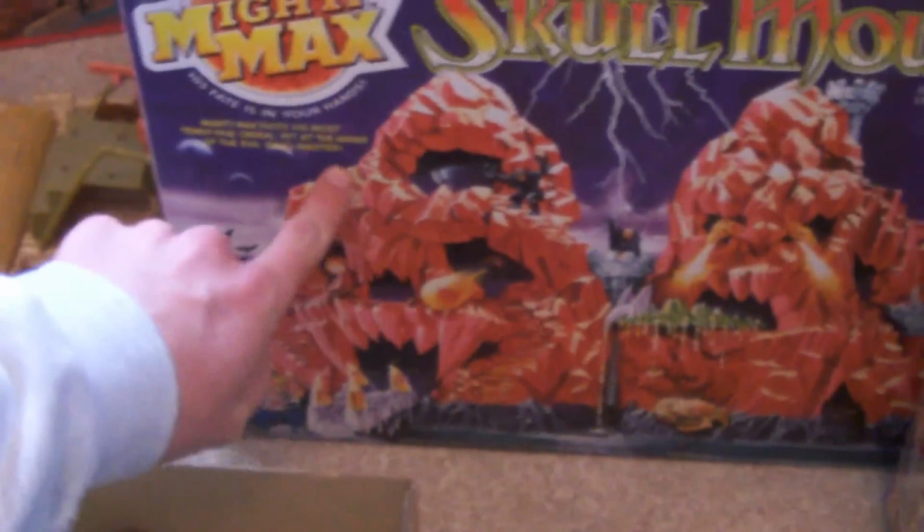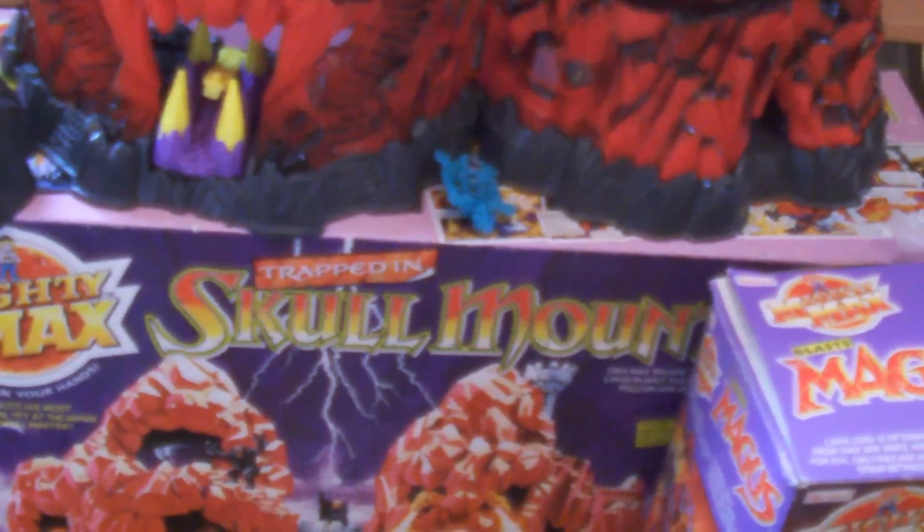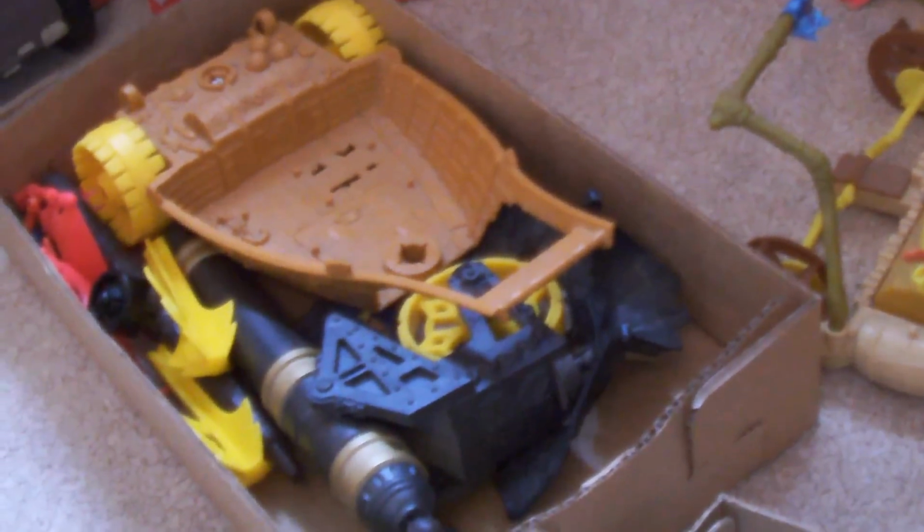So if we just say that because I spent £20 today, let's say it was £10 for the Skull Mountain in the box with all the cards to go with the previous playsets, and £10 for the battle wagon, all the figures, net launcher, but it also had the raft to complete this. And in fact, when I bought this, it had bits of this playset in there too, so it was all sort of jumbled together, which is very similar to the other charity shop I was in.